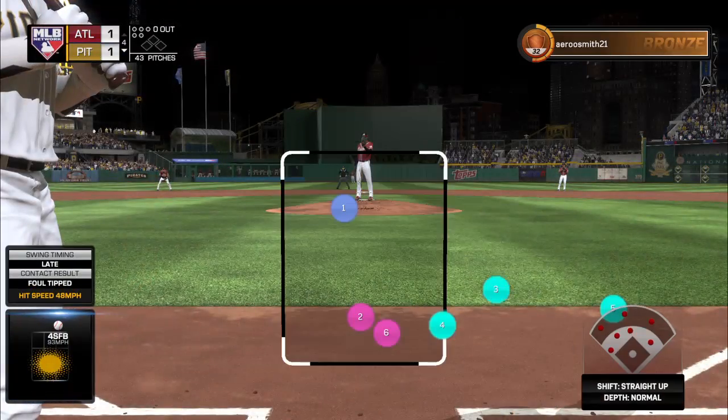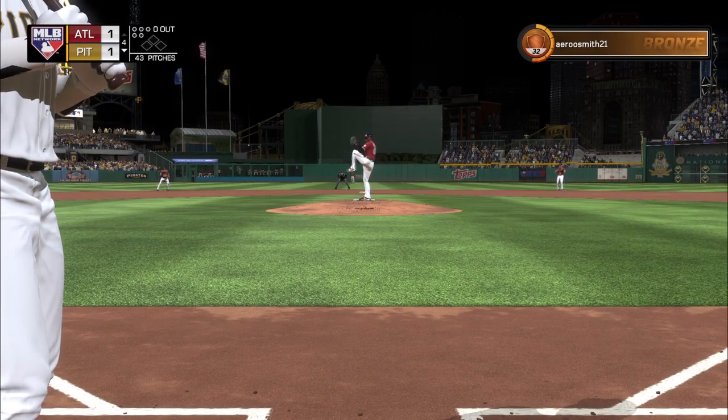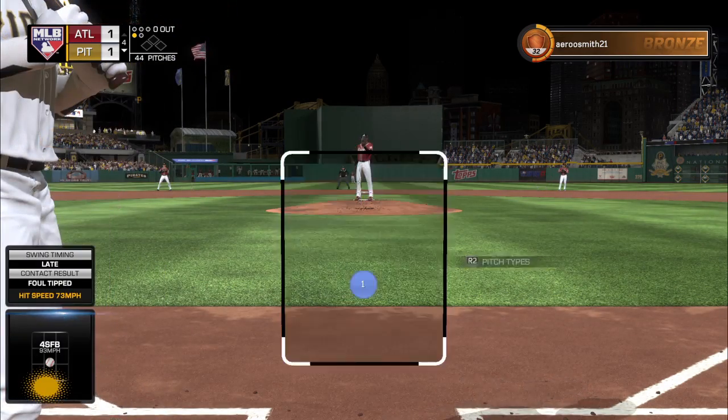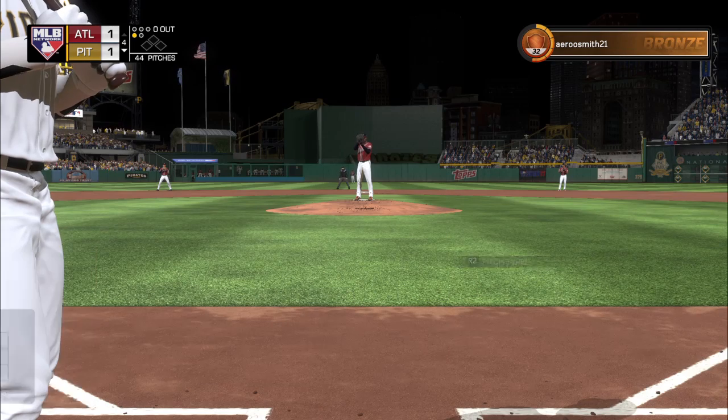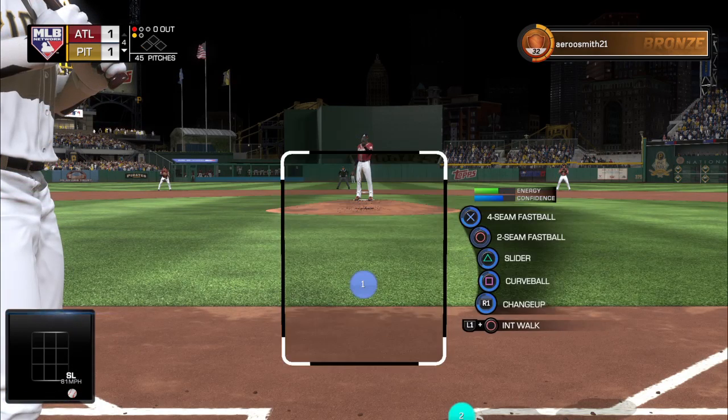Here's Andrew McCutchen now. 0 for 1 for him here in this one. Fourth for the Pirates. First delivery to him on the way. Andrew McCutchen. And this is going to be a foul ball. 0-1, here it comes. Nope. And that slider's almost in the dirt.